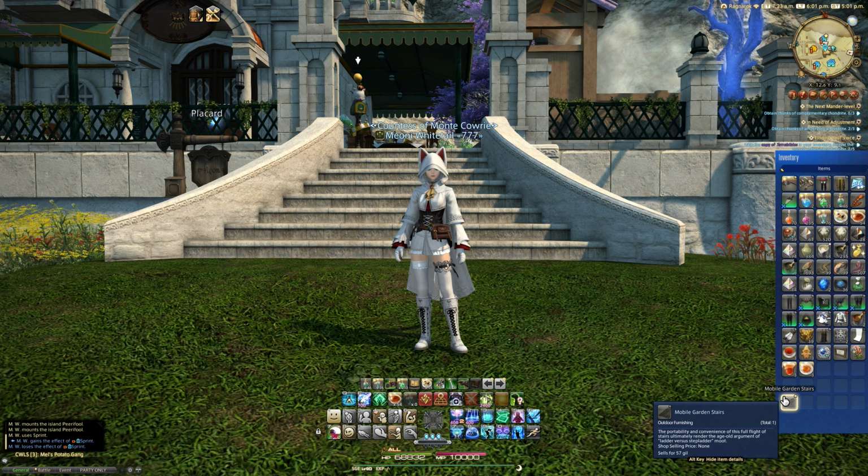But one of the items that you can get is lots of furnishings as well as glamour items, which we'll look at in other videos. This mobile garden stairs is also from there. It says the portability and convenience of this full flight of stairs ultimately render the age-old argument of ladder versus step ladder moot. So let's have a look at this. I have cleared some space at both my small property and the FC large, so we'll see what this is like. The reason we're going to look at two properties is because I want to judge the scale of this.